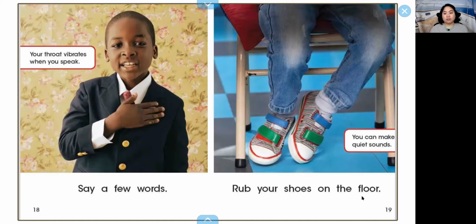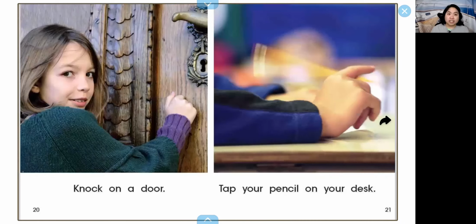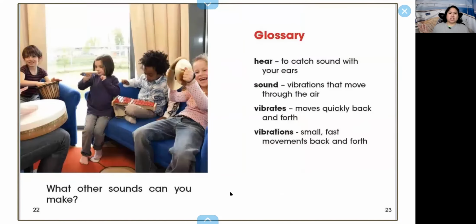Rub your shoes on the floor. You can make quiet sounds, or you can make loud sounds. Knock on a door. That made a sound. Tap your pencil on a desk. Did you hear that? Oh. Let's try tapping gently. Can you hear that? There is a soft sound or a loud sound. You can make different types of sounds using different things. What other sounds can you make?